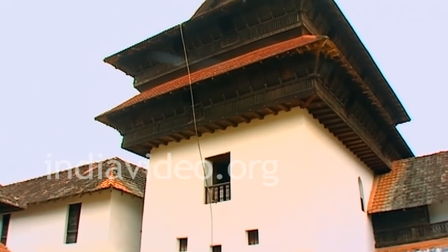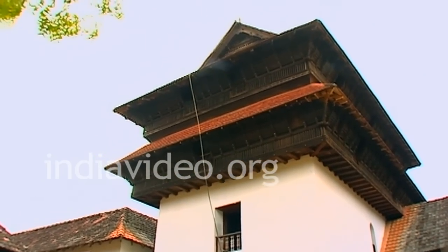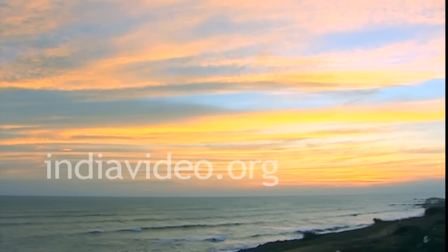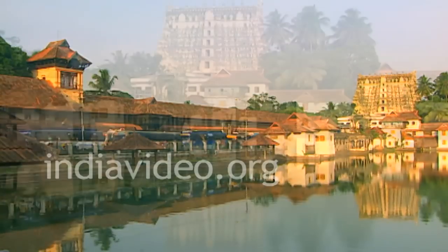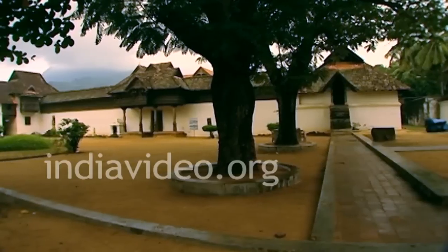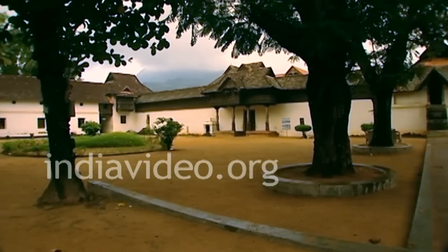The Padmanabhapuram Palace occupies a significant place in the history of Kerala. The palace, located in Kanyakumari district of Tamil Nadu, which is about 55 kilometers south of Thiruvananthapuram, the capital city of Kerala, was once the power center of the erstwhile state of Travancore or Venad during the period from 16th to 18th century.